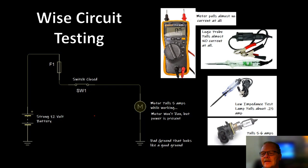Now, if you go with a headlight bulb, and you can get a pigtail, I actually bought a little assortment of pigtails for headlights at the parts store. You get a pigtail, hook up to this, and you get some wires on it so that you can actually use it to test with. If you turn on this circuit, and I've actually done this with a fuel pump before, you've got a headlight bulb in there that pulls about the same amount of current as the motor would, and that headlight won't burn, you've found out why your motor's not working if the motor is good.